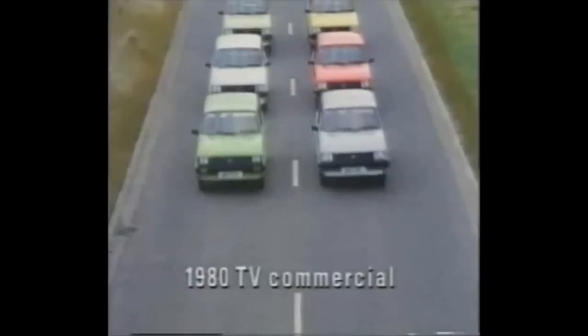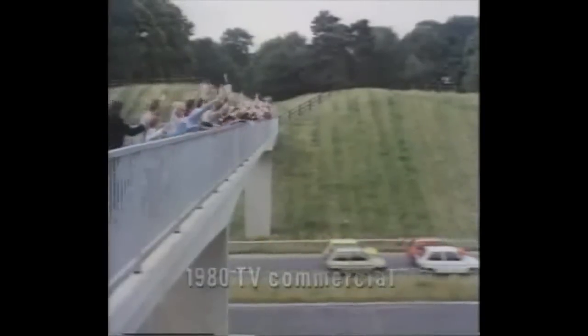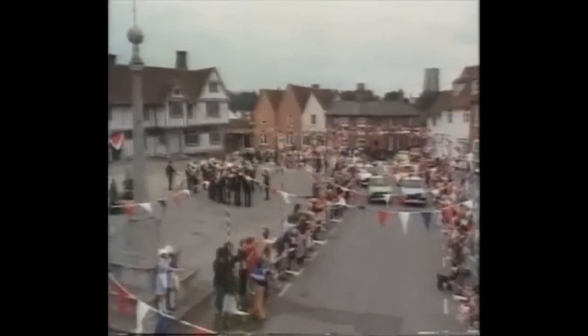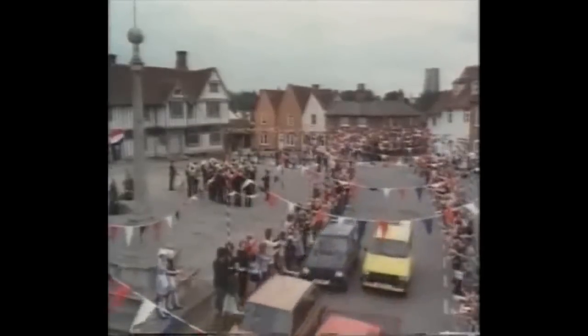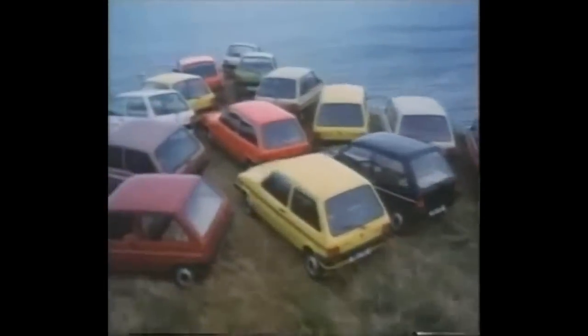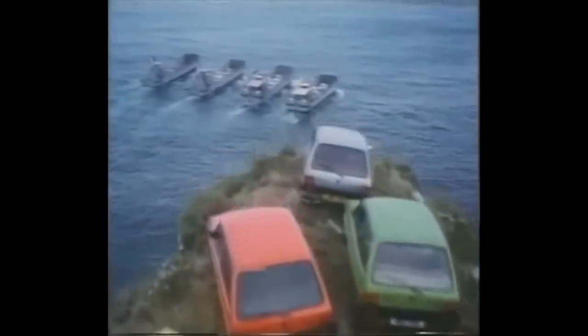England expected the dear old Metro to take on the world. And while the world may not have gone for it, you see a few in France and Italy, the car meant to replace the Mini certainly took the home market by the ears. The British motoring public bought it in their thousands. A British car to beat the world.